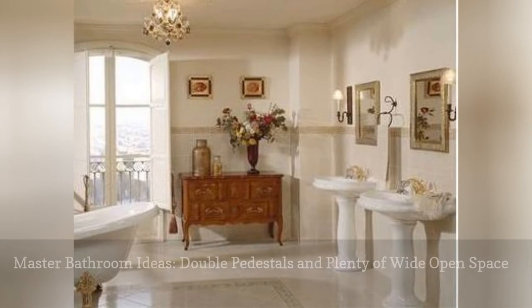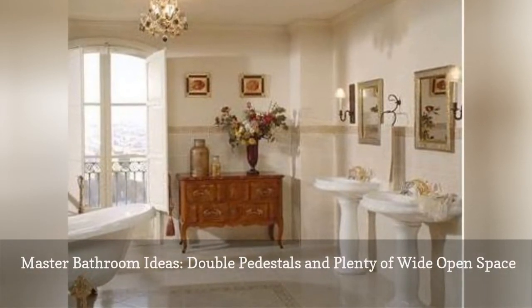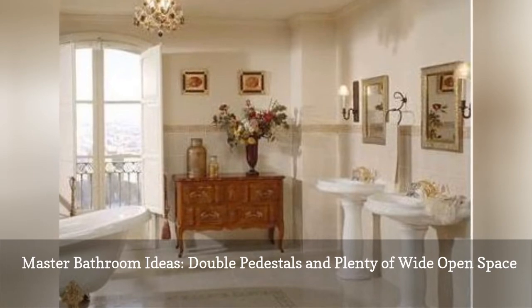Most master bathroom ideas revolve around cramming the space with everything imaginable. This one, from Armstrong, preserves the wide open floor space. Note the double pedestal sinks and the slipper tub on the left side.